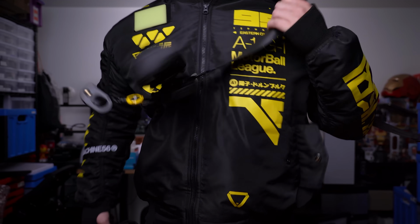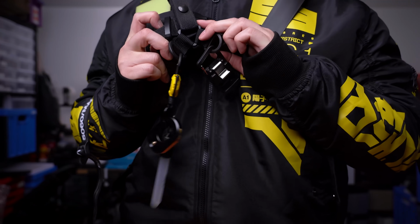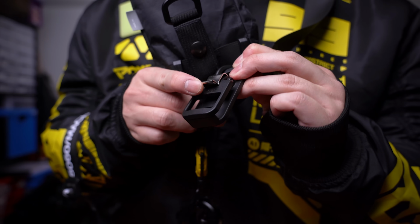Now for the good stuff, a Dispatch sling strap attached to their Y connector with a unit Fidlock pouch hooked in, giving us plenty of storage inside and even more clip options on the outside. So we can attach accessories like this.